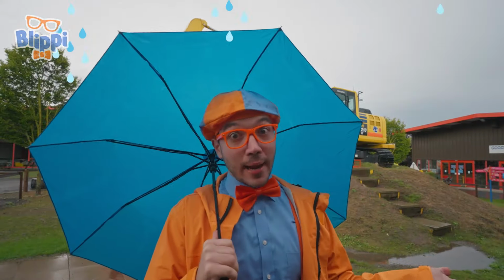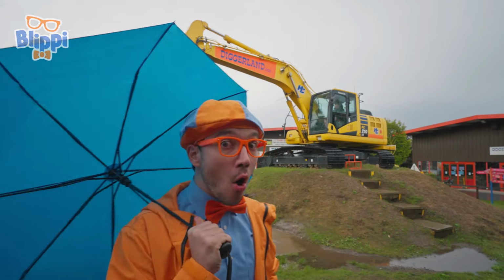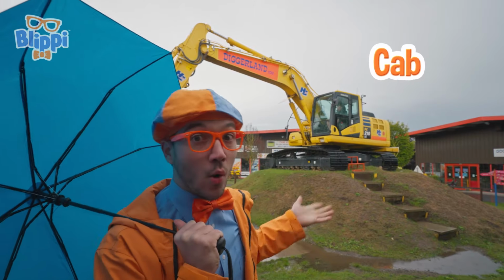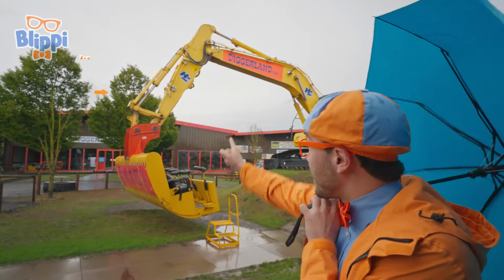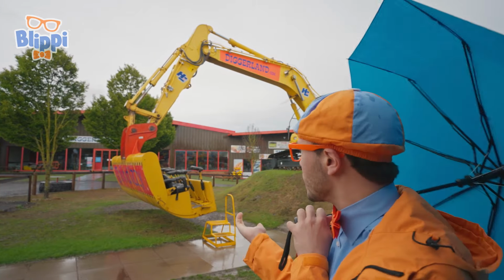Whoa! It's really raining now, which means we get to have lots of fun in the rain and the mud. Whoa! And look at what it is! It's an excavator! Yeah! Look, there's the cab where workers sit to control the boom, the arm, and the bucket. Wait a minute, that's not the bucket. Those are seats.